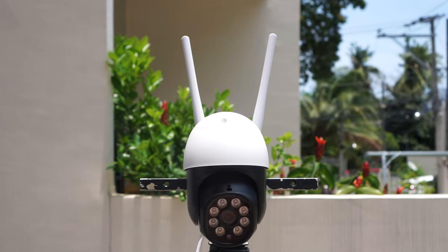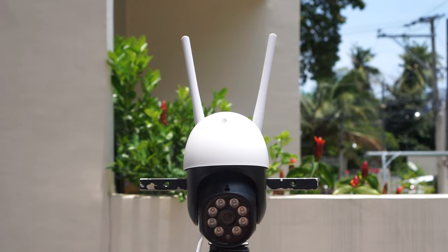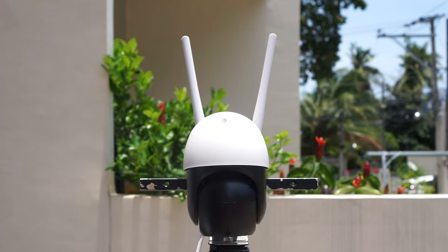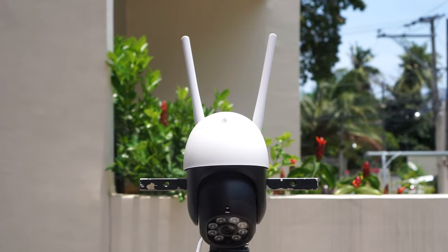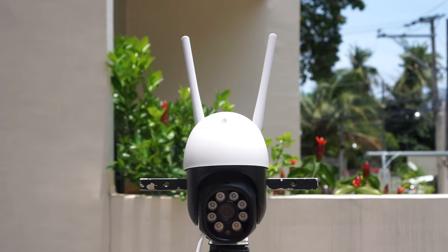And today I will have a look at another affordable top selling PTZ camera from Aliexpress, the Besder 5MP WiFi outdoor IP security camera with auto tracking. Is it any good? Let's find out.